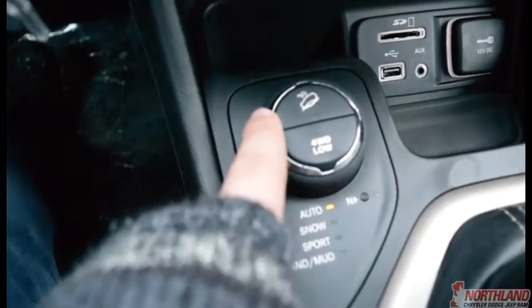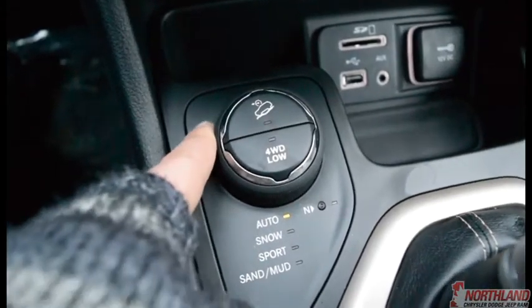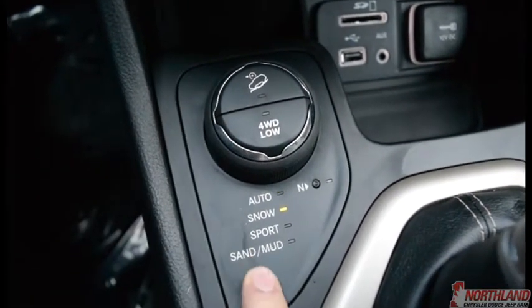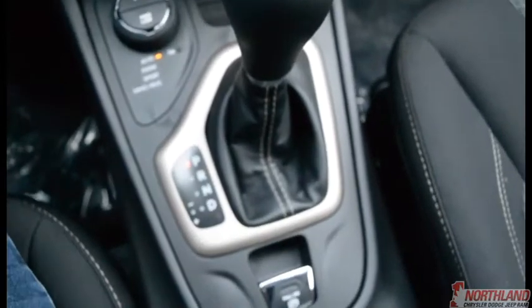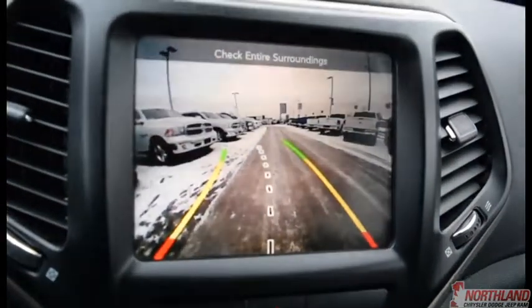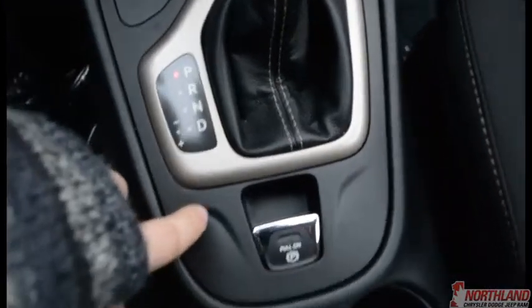Over here you do have your park assist, or your downhill park assist, sorry. You got your 4-wheel low. You can turn this and it will change how it drives. So you got snow mode, sport mode, auto, and sand and mud, and that does change how the vehicle drives in those conditions. Really handy. It's definitely something that's really cool. Now if you shift into reverse, you do have your backup camera, which is so nice for parking, as well as the rest of your gears there.